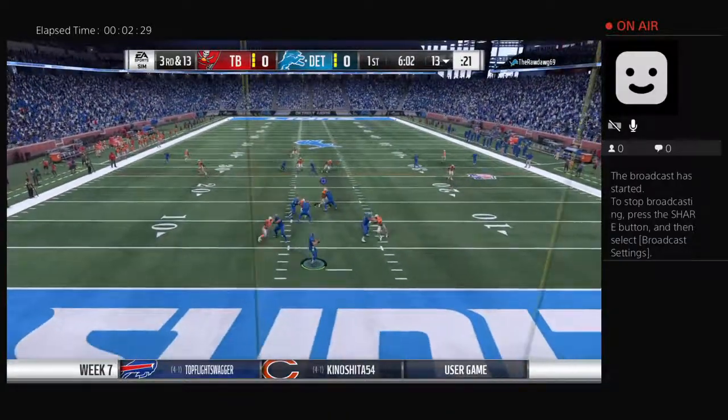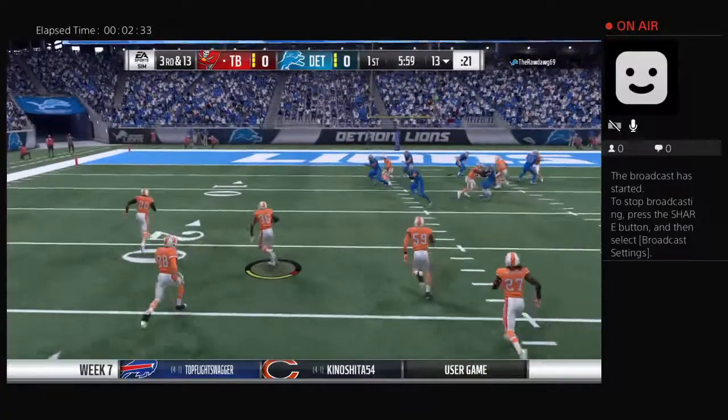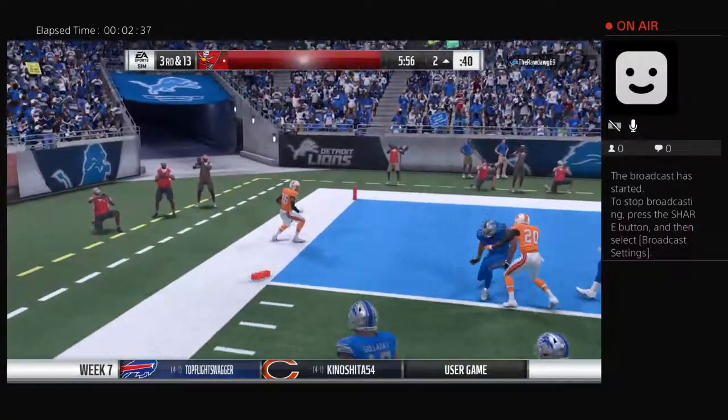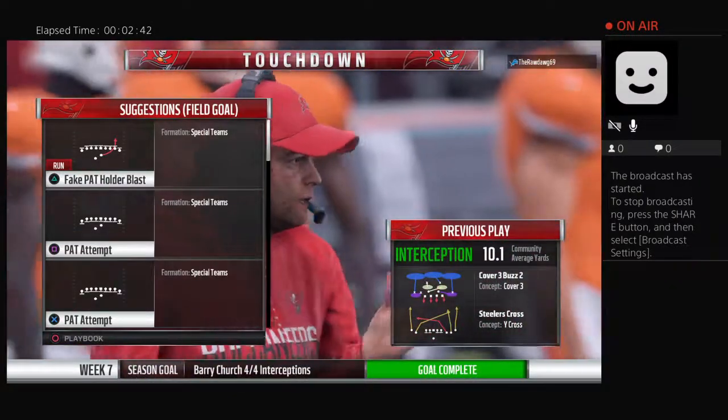From the gun, here's Stafford. He rifles one that's intercepted. Picked off by Barry Church. And it's a pick 6. He brings it back to the house for a Buccaneer TD.